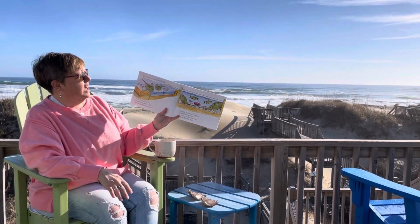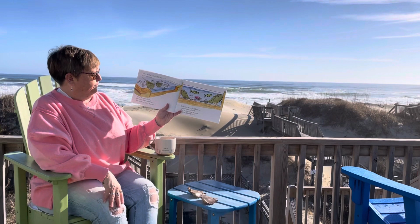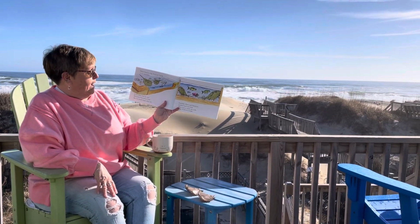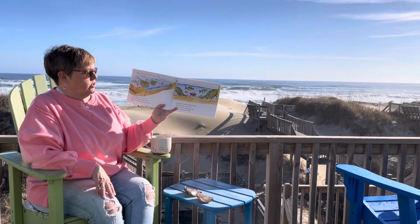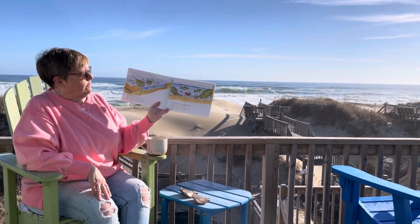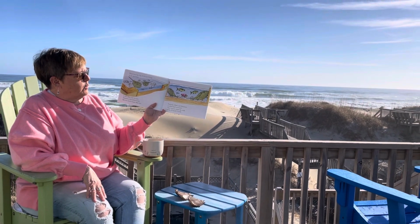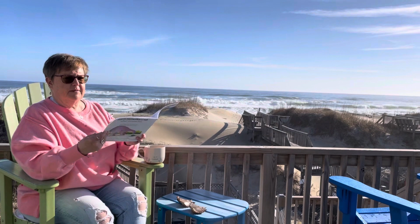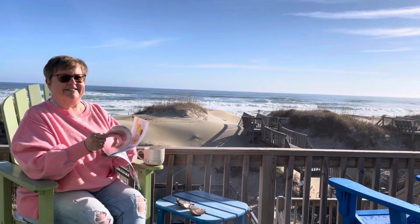Harry lived in a touch tank at an aquarium. It was there that he met Henrietta Horseshoe Crab. She was much larger than he. Every day, Harry and Henrietta crawled back and forth. They tried to climb the walls of the touch tank. Maybe they didn't like being here. I don't know.